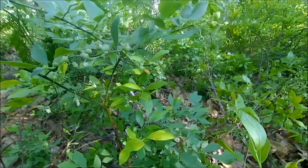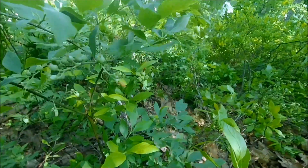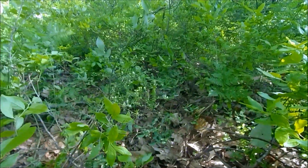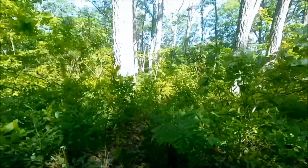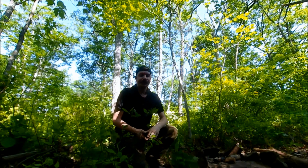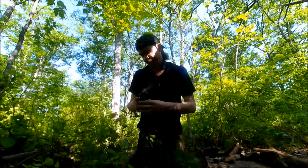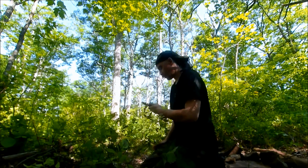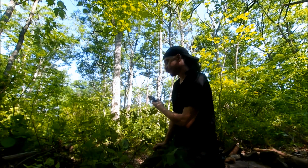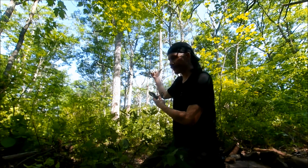Another cool thing about this spot is it looks like it's loaded with blueberry or mulberries. They're just not in bloom yet, but yeah, they're all over in here. It's pretty awesome. Okay, I'm heading back over to the coniferous region, which is west, basically. So we have west and north.